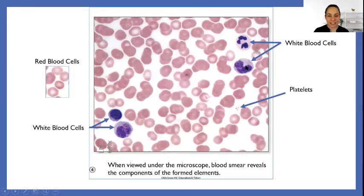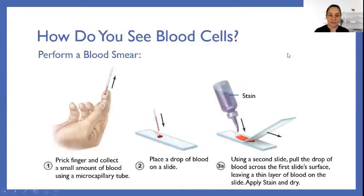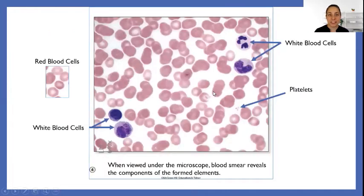Do you know why they're purple and so much darker than the red blood cells? You may have heard it before. When that stain was applied, the stain is absorbed into the DNA of the nucleus much more so than just in a cell. And so it sticks to it.